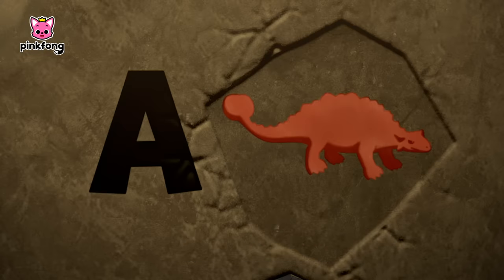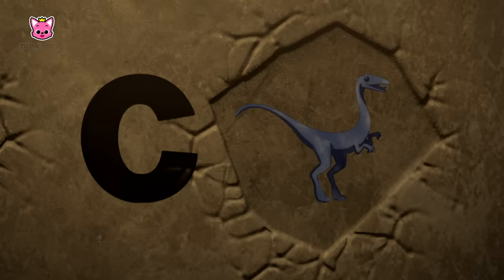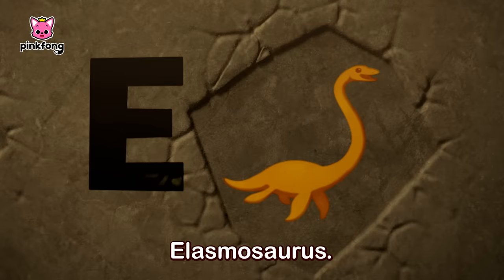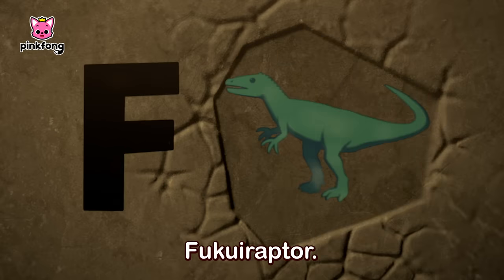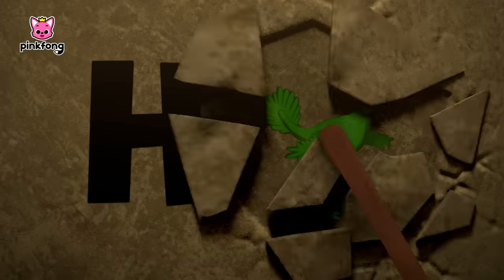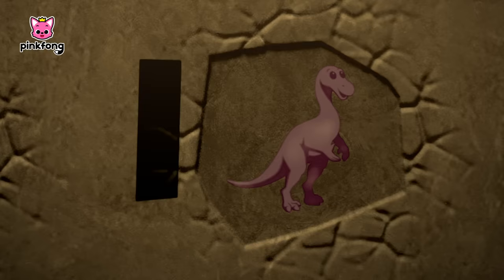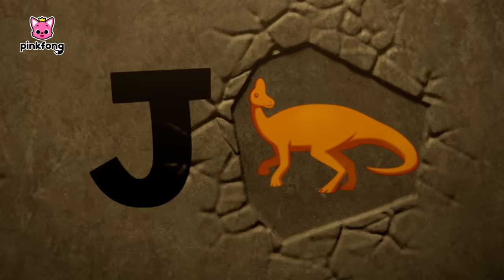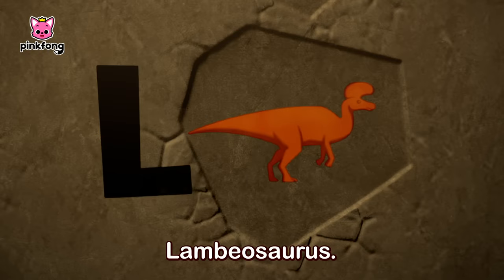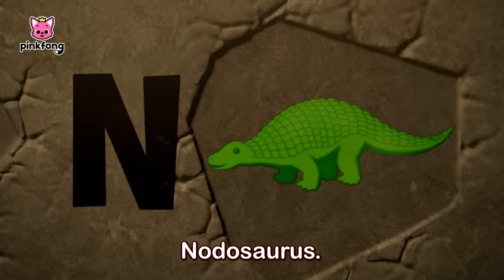A. Ankylosaurus. B. Brachiosaurus. C. Compsognathus. D. Deinonychus. E. Elasmosaurus. F. Fukuiraptor. G. Gallimimus. H. Hagryphus. I. Iguanodon. J. Jaxartosaurus. K. Kentrosaurus. L. Lambeosaurus. M. Megalosaurus. N. Nodosaurus.